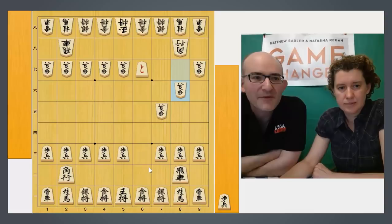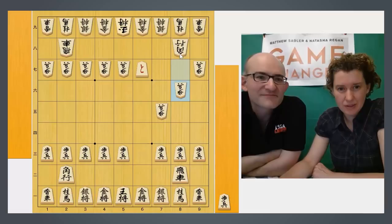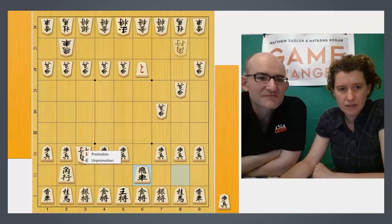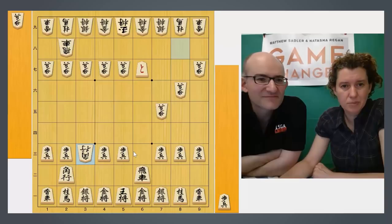Yeah. Now, one thing is that you don't actually have to promote. So I'll show you an example. This isn't a good move, but it shows you what I mean. So actually, if I move my rook across or something. Okay, so if we move this bishop to here and take this pawn, it is defended, but okay. We are going to choose not to promote it, so I'm going to click unpromotion. In that case, it just stays as a bishop. You wouldn't actually choose to do this as a bishop because there's no downside to promoting it. But actually some of the pieces you might want to keep as they are and not turn them into gold.